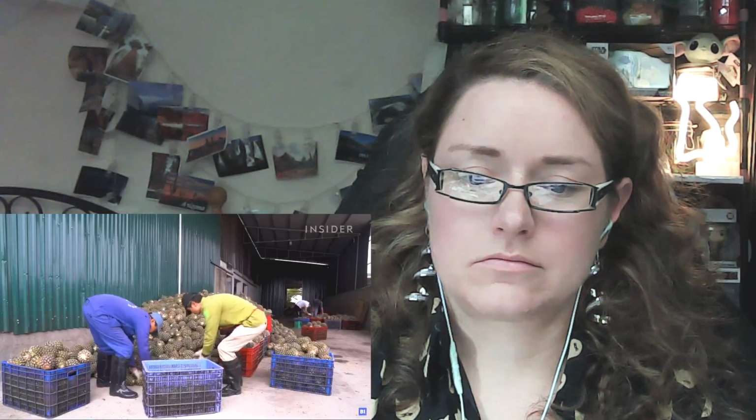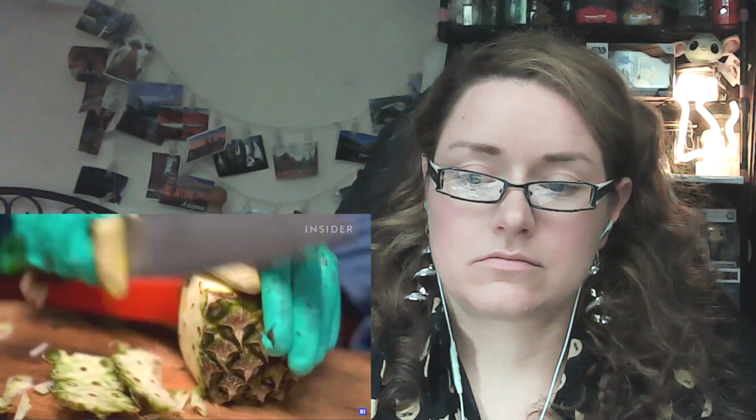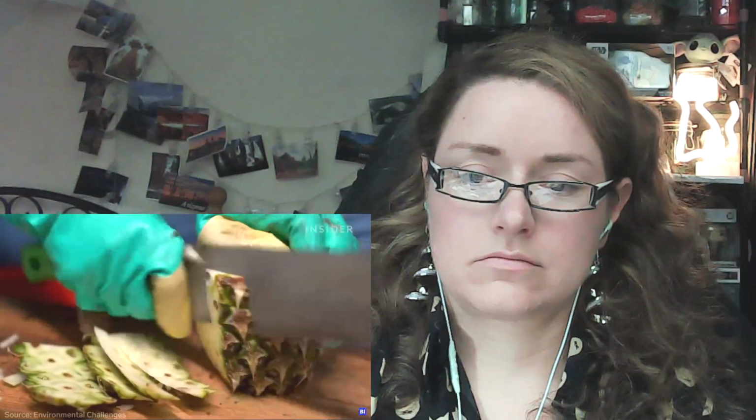Then we've got this, which is really metallic. It's quite flashy. Fashion people love it. Pineapple is more popular than ever. The crop grows on over 3,800 square miles worldwide, enough to cover New York City 10 times over. But about half of every fruit ends up as waste.